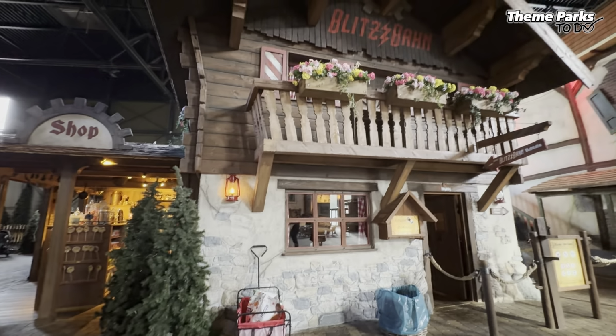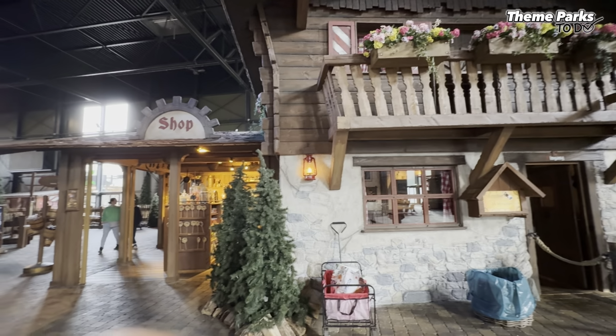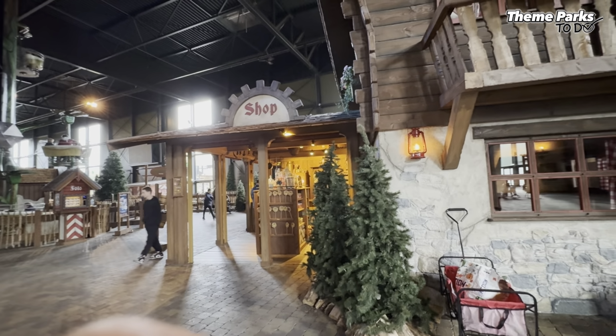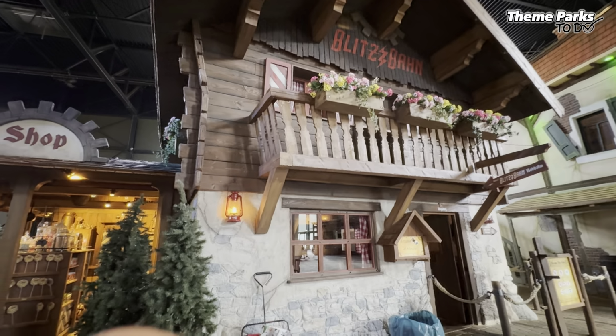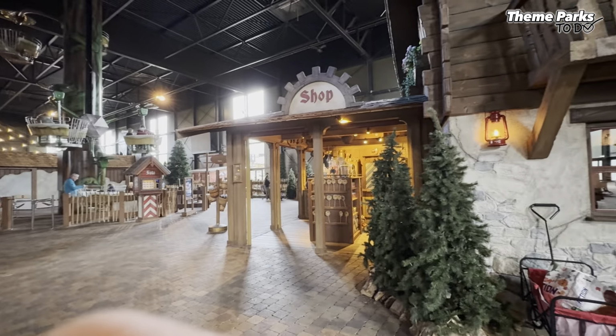As you can see here, they made a nice Austrian house in which you walk around, in which you can also find some inventions of the owner of the house. I believe this guy is called Maximus. This ride is now called Maximus Blitz Bahn. But anyway, let's race through the woods.